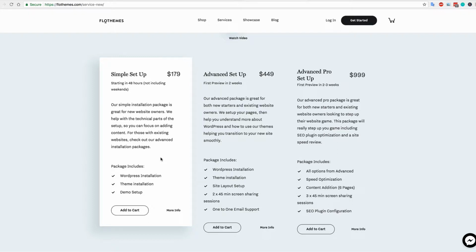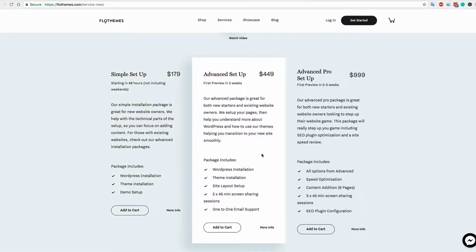After that, you're going to go ahead and add the content yourself, change the pages, remove everything you don't need, and then, of course, launch the site. The next package we have is the advanced installation package.